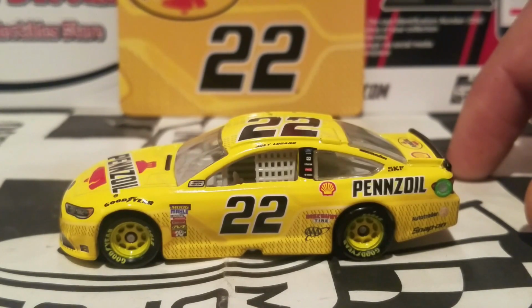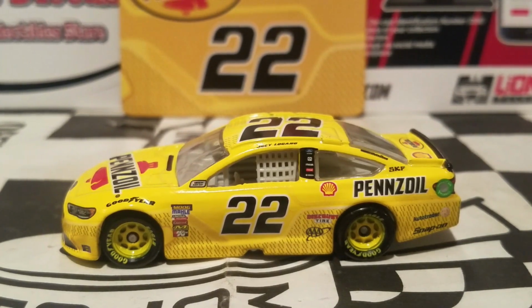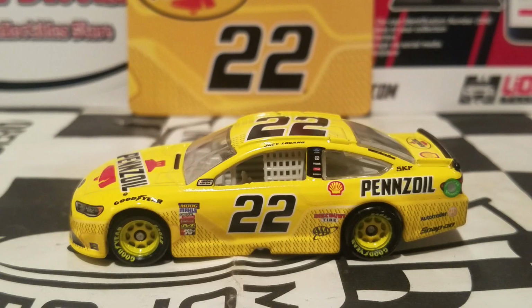And I'm hoping, if you're going to plan on getting this car, you might as well pick up the Fitzgerald car as well. I myself haven't picked up that Fitzgerald car yet, but those two diecasts will go well together. And hopefully I'll find that Fitzgerald car and probably upload it with this review as well, guys. But for now, this has been a diecast review of Joey Logano's 2017 Pennzoil Ford Fusion for Team Penske.